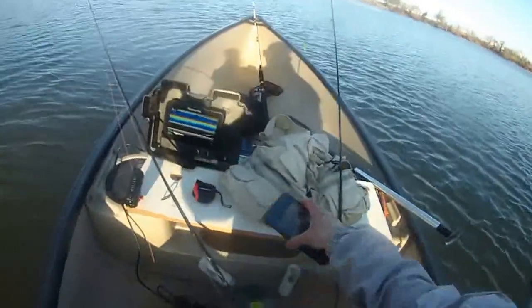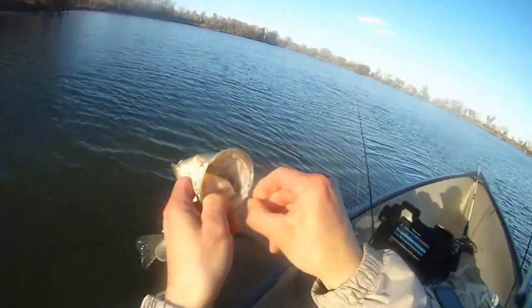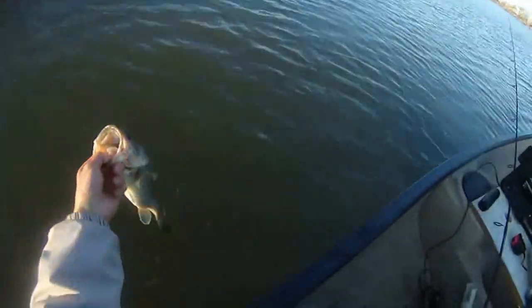Wazzy wig. You can see here using this kamagatsu wazzy wig, you know, big bass, you know.